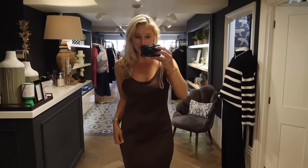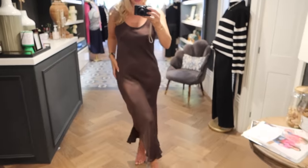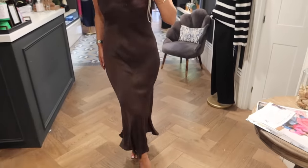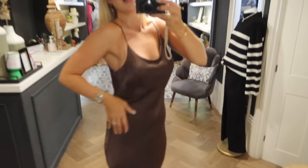So the first outfit, this is the chocolate slip dress. I really, really like it. It is actually one size, so it's slightly oversized on me. It's really nice around the neckline, and it has the extendable straps, so you can make it whatever length you want. But I think it's really flattering. I love the length, and it's got little slits at the side, so you could pop on a pair of chunky boots, or a pair of stilettos. It would look really rather sexy. Love the back. I think this is a winner. I love this. It is my colour of dreams at the moment. I think I'm slightly addicted to chocolate.